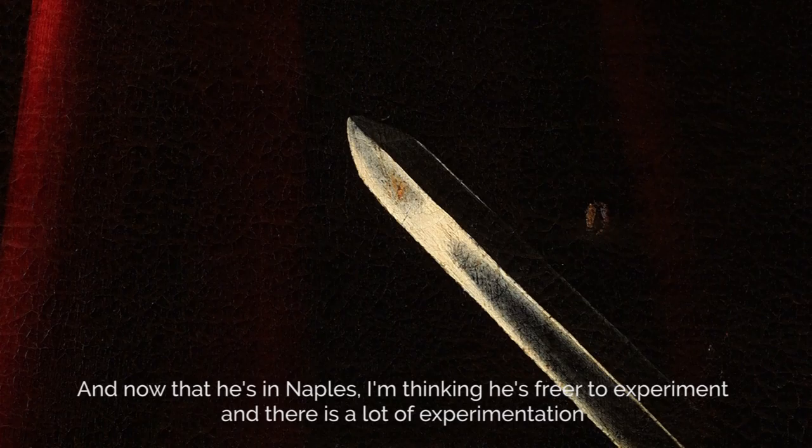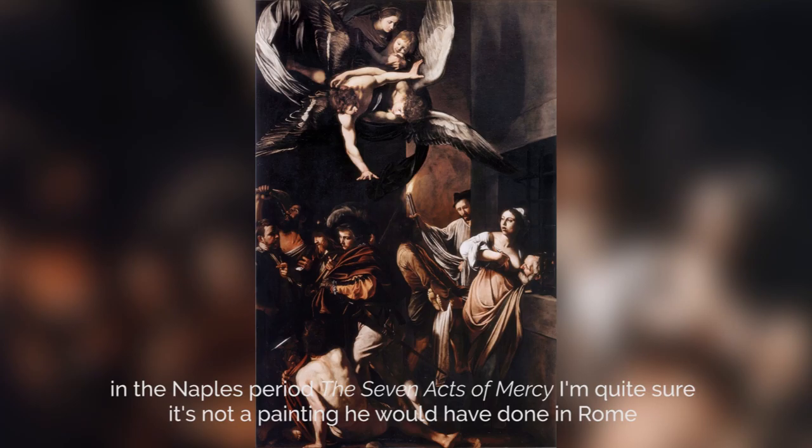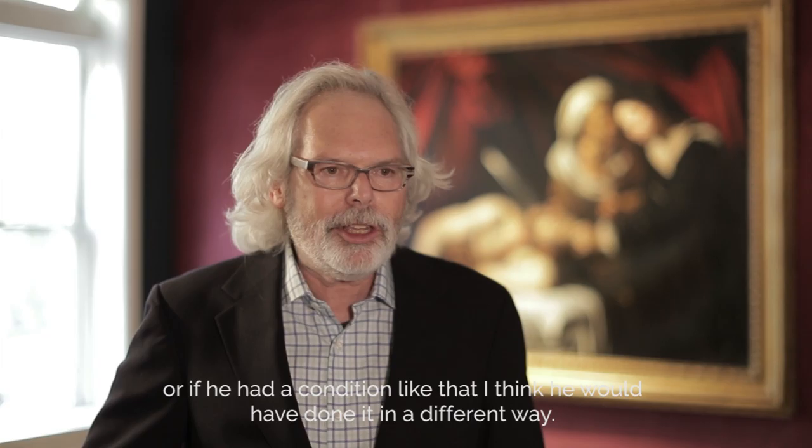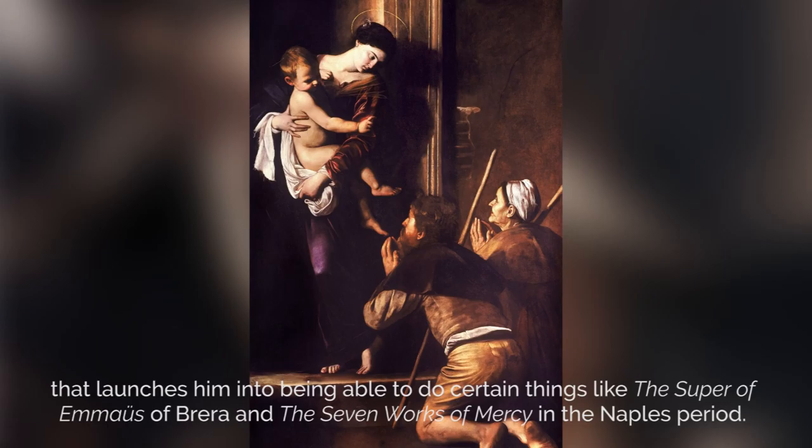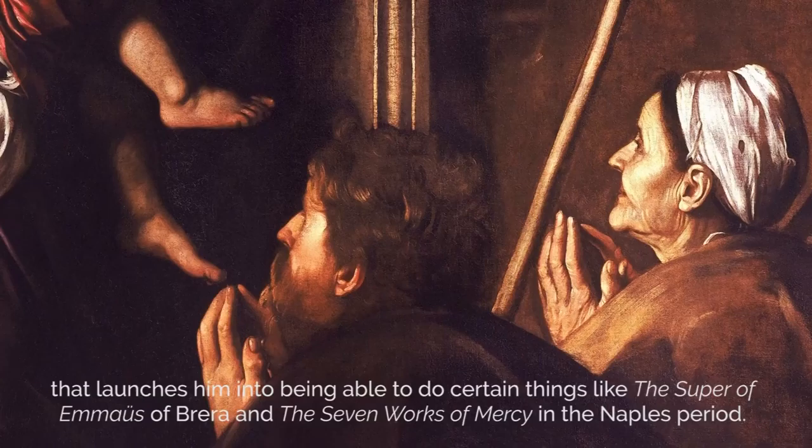And there's a lot of experimentation in the Naples period. The Seven Acts of Mercy, I'm quite sure, is not a painting he would have done in Rome. Or if he had a commission like that, I think he would have done it in a different way. I mean, you do have experimental pictures like the Madonna di Loreto in Rome. And that's, for me, the key work that launches him into being able to do certain things like the Supper at Emmaus at the Brera and the Seven Works of Mercy in the Naples period.